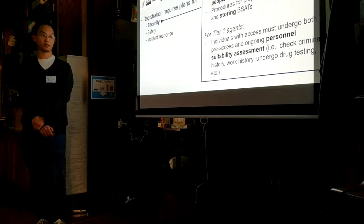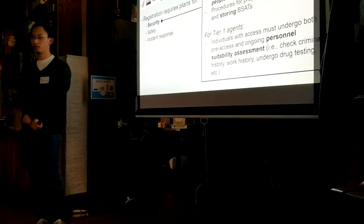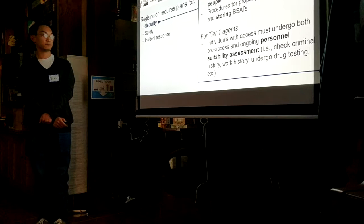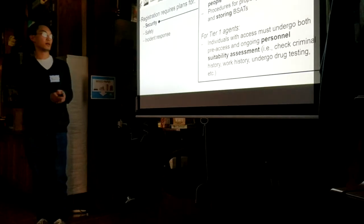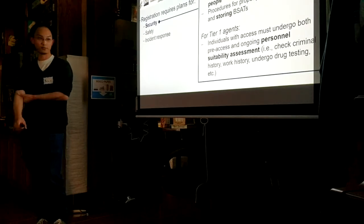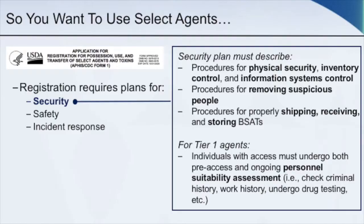To get a good sense of what is required by the Select Agent Program, it's good to take the perspective of somebody who wants to use select agents and think through what hoops they need to jump through in order to start using select agents legally. The first thing they have to do is register with the Select Agent Program. They have to fill out this form, which is not a trivial thing at all. If you actually look at the form online, the instructions for the form themselves are 148 pages long. That's because there are lots of things that are required for registration. Three of the things that are required are plans for security, safety, and incident response.